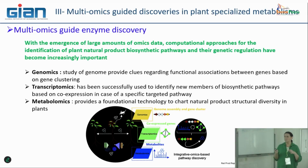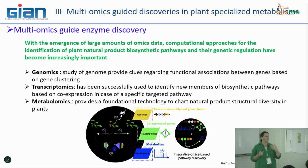But it was interesting when genes are specifically clustering. It means that they are on the same portion of the chromosome of one genome. This could also be really interesting. So, it means that now genomics is not only sequence, it can also mean structural information of how the genes are organized on the genomes.